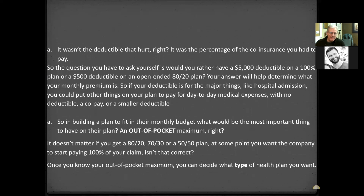So it wasn't the deductible, right? It wasn't that $500 deductible that hurt. It was the percentage of the coinsurance that you had to pay. So the question that you have to ask yourself is, would you rather have a $5,000 deductible on a 100% plan or a $500 deductible on an open-end 80-20 plan? And your client's answer will help determine what their monthly premium is.